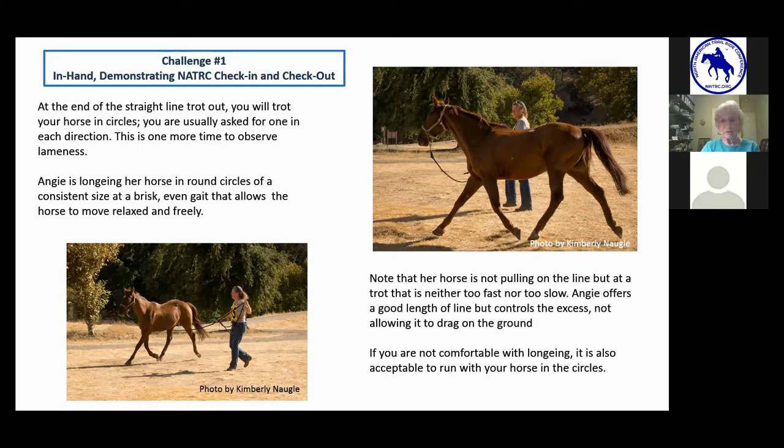She keeps control of the lunge line in her right hand, leading the horse with her left. Note that the horse here is not pulling on the line, but at a trot that is neither too fast nor too slow. Angie offers a good length of line, but controls the excess, not allowing it to drag on the ground.